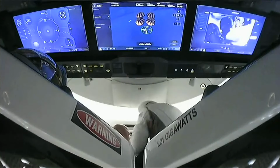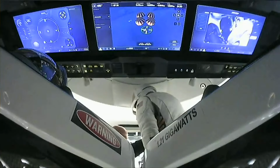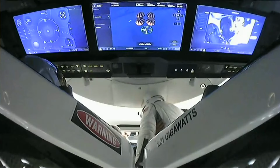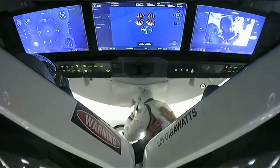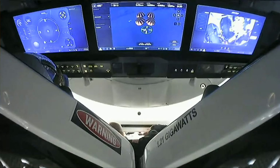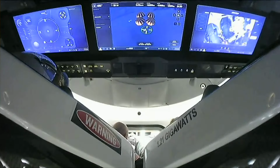Now, egressing is our pilot, Kidd Poteet. I would bet good money that we're going to see some thumbs up once Kidd exits. It's pretty cool to see that they are coming out, standing up on their own two feet and walking off.